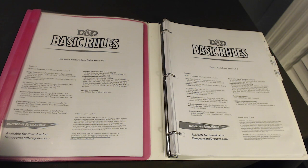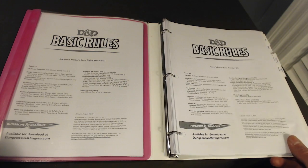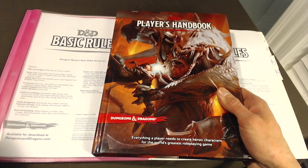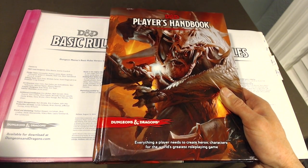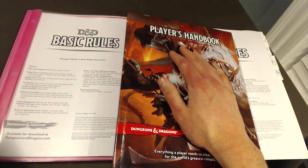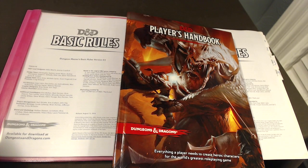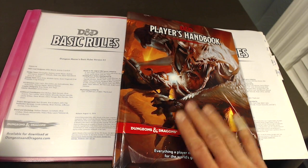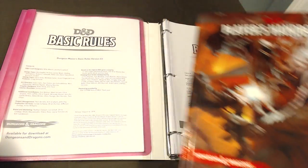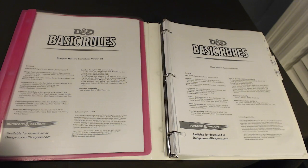Now, if you find that in that process you really like the game and you're feeling invested in it and you want to go a little further, then I would recommend buying the Player's Handbook. The Player's Handbook just gives you all the options, all the rules, and it's in a nice glossy hardcover that you can put on your coffee table and enjoy. So I do recommend this book. It retails for $50 or $30 on Amazon in the US.